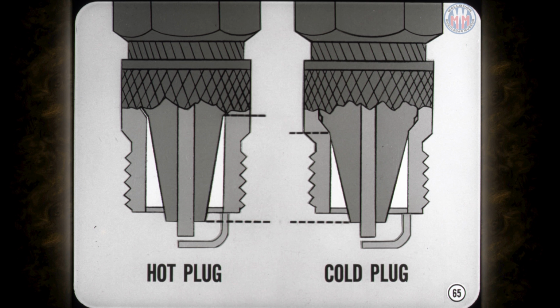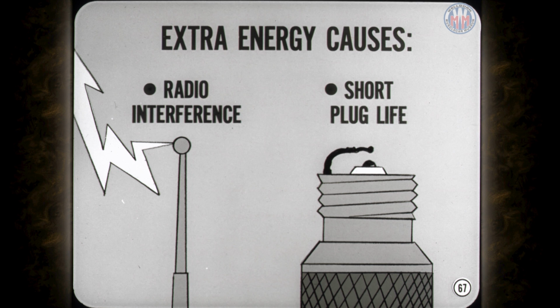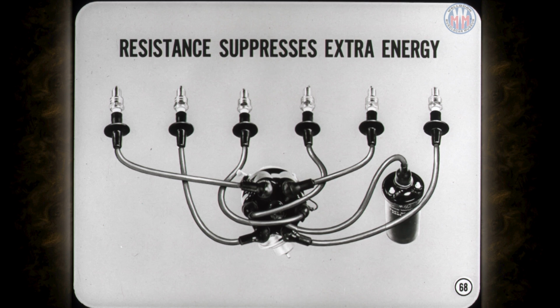Now, if you'll bear with me, I want to cover a rather technical fact about plugs and ignition voltage. An ignition system in good condition can produce more ignition energy than is actually needed to provide good ignition. This provides an extra margin of ignition output to ensure good performance. However, this extra electrical energy would cause radio interference and would shorten plug life if it weren't controlled or suppressed. That's why special radio-type ignition cables are used instead of cables with ordinary copper wire. The resistance built into these radio-type secondary ignition cables suppresses the extra energy that isn't needed for ignition. This reduces radio interference caused by the ignition system and increases plug life.